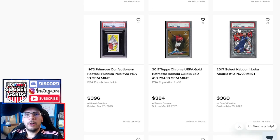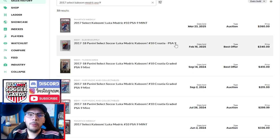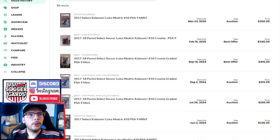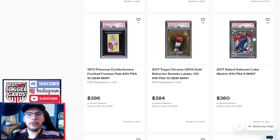2017 Select Luka Modric, I do know what this is. This in a PSA 9 goes for $360. Looked at comps, and it's about where it's been, man. There's not a whole lot to see here. Anywhere between $250 and $400 for the most part, so $360 seems like a decent sale.